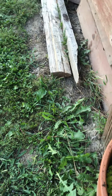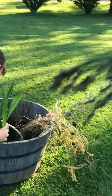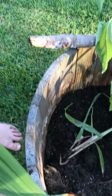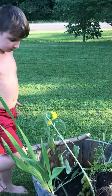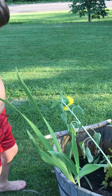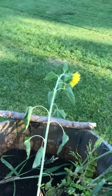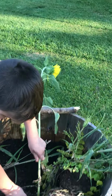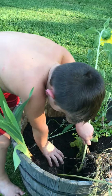Look at that. All right, look what I got. Okay, so let's show everybody stuff we have. All right, we got two sunflowers. Yep. Iris. Yep. I don't know, wild hay or grass? I'm going to start putting them in there.